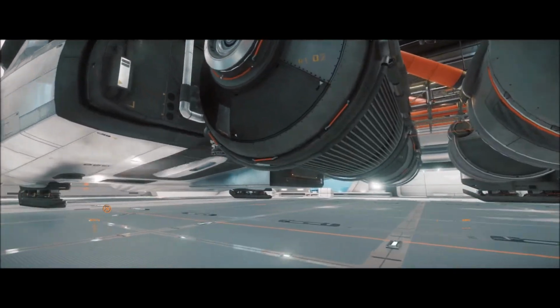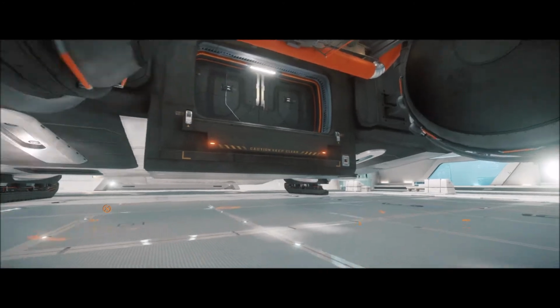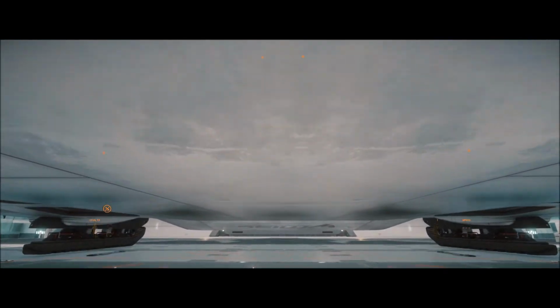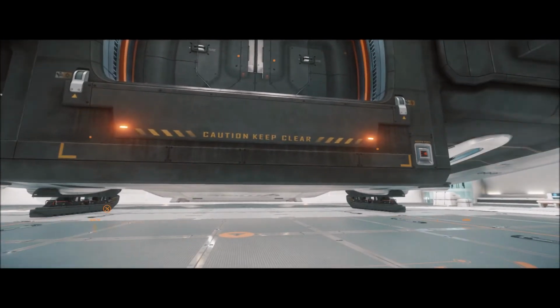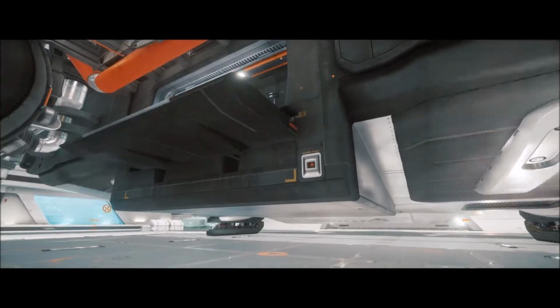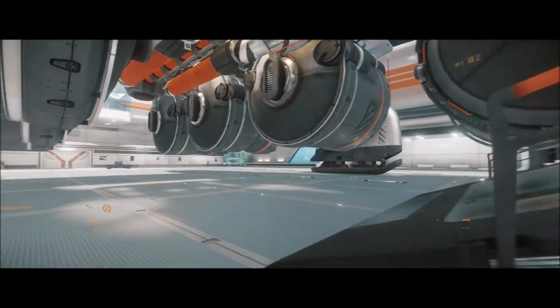So there's a couple ways to get in, but only one of them when it's on land. The other one would be EVA. And you're like, okay, well, how do I get in this thing? I just walk right under it. It has a ramp right here where it says caution, keep clear. A ramp will descend, and there's a little button right here. You press it, and that ramp comes out and drops to the floor.